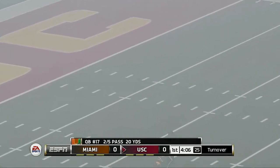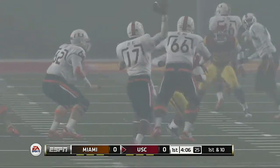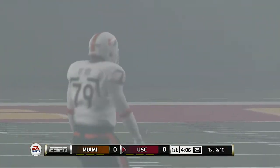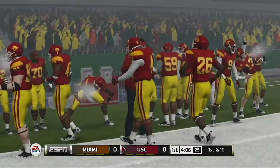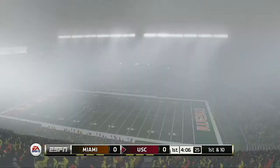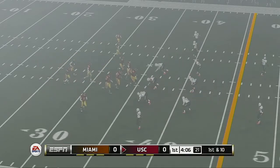Throws it out, and it falls incomplete. Not quite enough for the first. Looks like they'll turn it over on downs. You know what? I think they still made the right call there. So let's see what the offense can do as they come out onto the field.